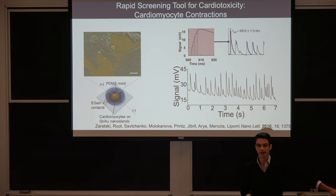And our licensing officer at the tech transfer office at UCSD, the Office of Innovation and Commercialization, put us in contact with a group in the bioengineering department that wanted a method of doing high throughput measurements of the contractions of cardiomyocytes. Now, why is that interesting?